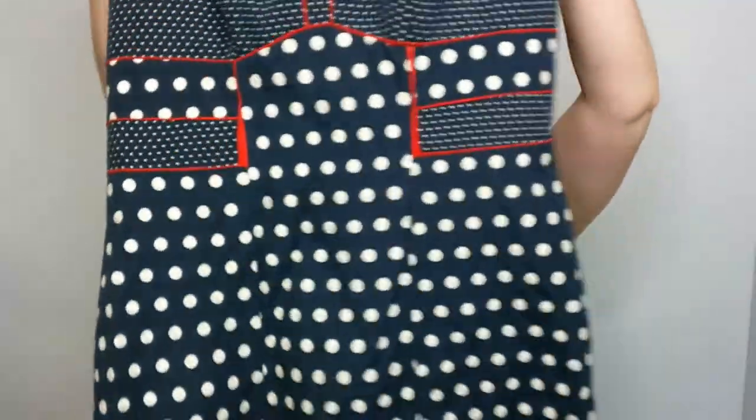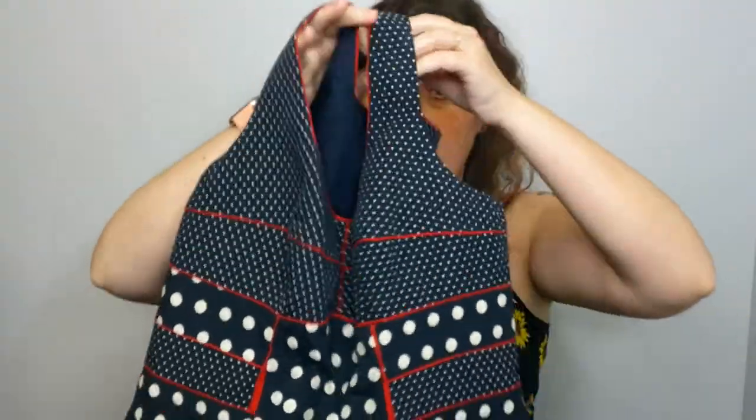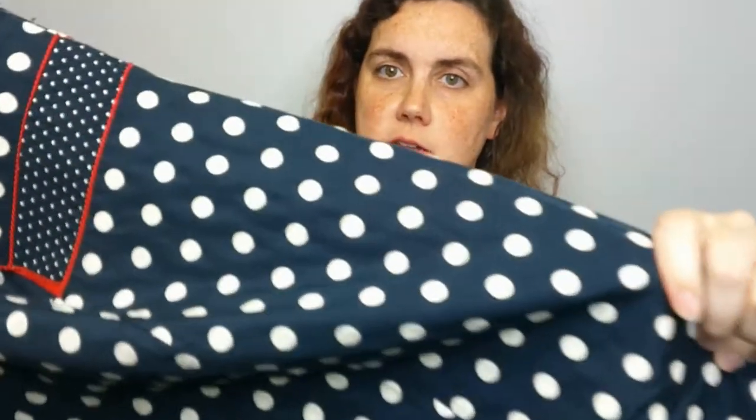I think I have one more hat, but I don't know. Hopefully it's not in the bottom and totally crushed. Oops. Alright, this dress. That was just cute, kind of classic pinup style. It's polka dots, it's got red.